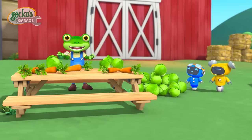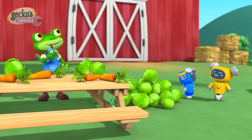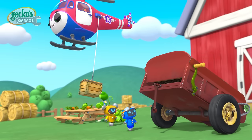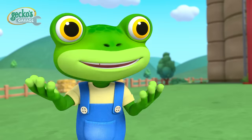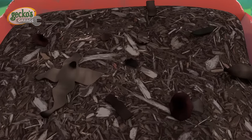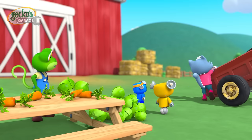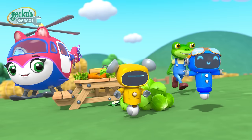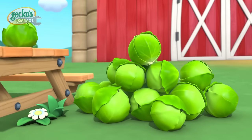Hello, everyone. Today, we're helping Kat deliver her compost to Trevor's farm. Release the compost now, Kat. Sale vale, Gecko. Great question, Blue. What is compost? Well, composting is like recycling. Our food waste is used to help make more food. Exactamente, Gecko. Over time, my food waste has turned into precious compost, thanks to lots of tiny creatures. Then Trevor spreads the compost on the soil to help his vegetables grow big and strong.